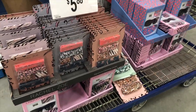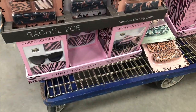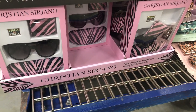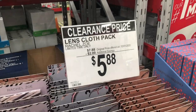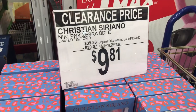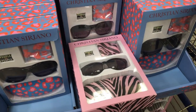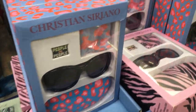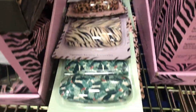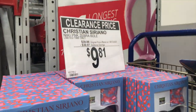And it looks like we found some clearance, some Rachel Zoe cleaning cloth for glasses. And then there's also some Christian Serrano sunglass and carrying case set, and they're $5.88. And then over here we have the Christian Serrano sunglass set is $9.81. And there's a couple different prints. There's the zebra, the floral, let's see what else we've got over here. I think that's it. There's a couple of different accessory packs that are all marked down, $5.88 and $9.81.